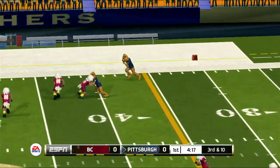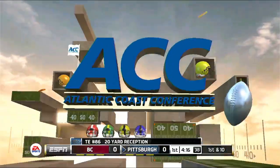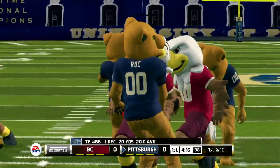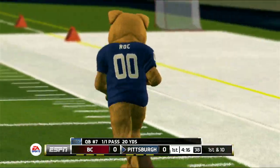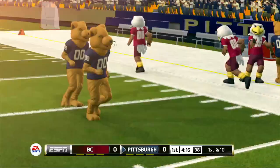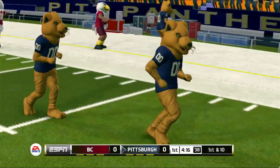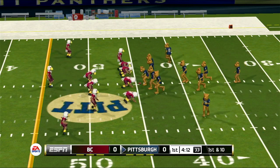Mike 34. Pulls down the catch, and he's got room here. And he tackles him hard at the 45. I like the call here by the defense to bring the heat with the outside linebacker. It was just a better call by the offense, and that's why it's a first down. We've got a first and 10. Ball on the 45.